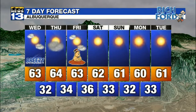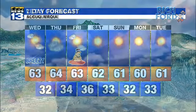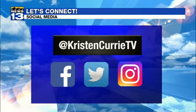Mix of sun and clouds Thursday, and then Friday through early next week, we are sticking with those low 60s and the sunny skies. So, of course, we'll keep you updated on that forecast. At this point, just looks to be the winds and the fire danger we've got to keep an eye on.